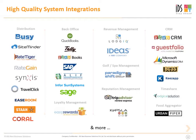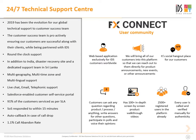We also partner with solutions and experts in the field of distribution, revenue management, CRM, and so on. All of these solutions have a deep integration with our core application, and you can find a whole list of partners on our website, www.idsnext.com. All of our solutions are backed up by our 24/7/365 technical support center. We do not have any weekly offs, holidays, Saturdays or Sundays.